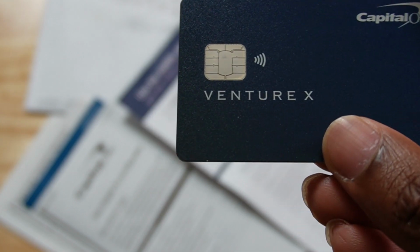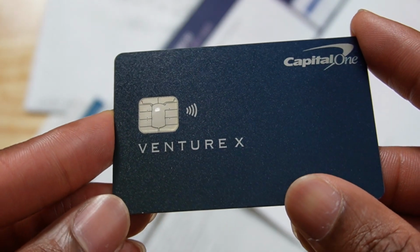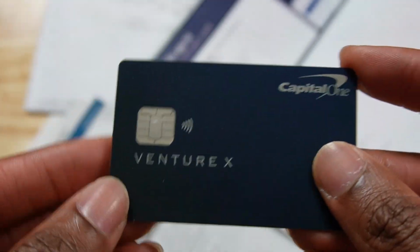You can see the little bit of reflection going on there. Of course, I can live with it, and I most likely won't notice it on my daily use, but I have to point this stuff out for you guys. It actually does suck that the card came this way. So it is what it is.